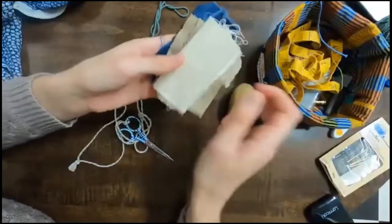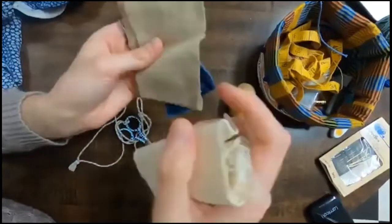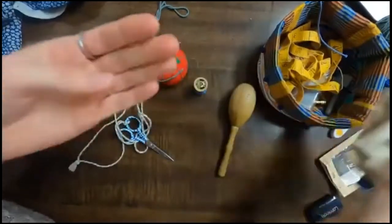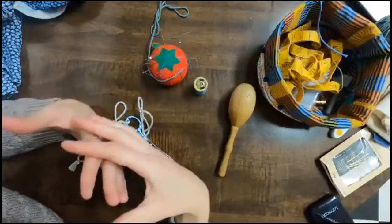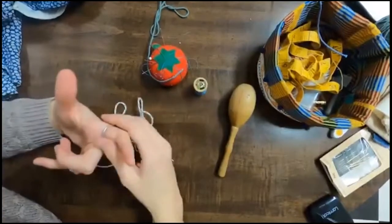I have denim patches, I have some canvas, some flannel, some cotton, but the best advice I have about patches is use a patch of the same textile of the thing that you're patching. So if you're patching silk, try to use silk. If you're patching cotton, try to use cotton. It's just really helpful in strengthening the integrity of your garment.